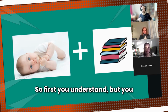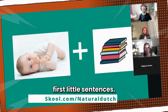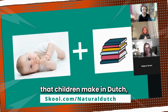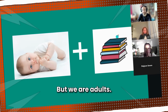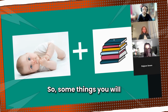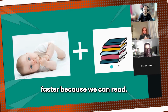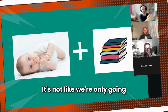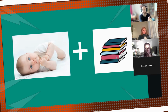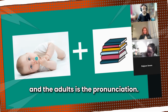So first you understand, but you cannot really say anything, right? Then you can say a couple of words, then you can make your first little sentences. And actually, a lot of mistakes that children make in Dutch, also foreigners make in Dutch. And this is true in any language. So it's very, very similar, but we are adults. Our brain is already formed, so some things you will learn a little bit slower. Some things you will learn faster because we can read. So that's why I put the second image here. The natural method uses that power, right? It's not like we're only going to listen as if we were babies, because we are not. And one difference between the baby and the adults is the pronunciation.